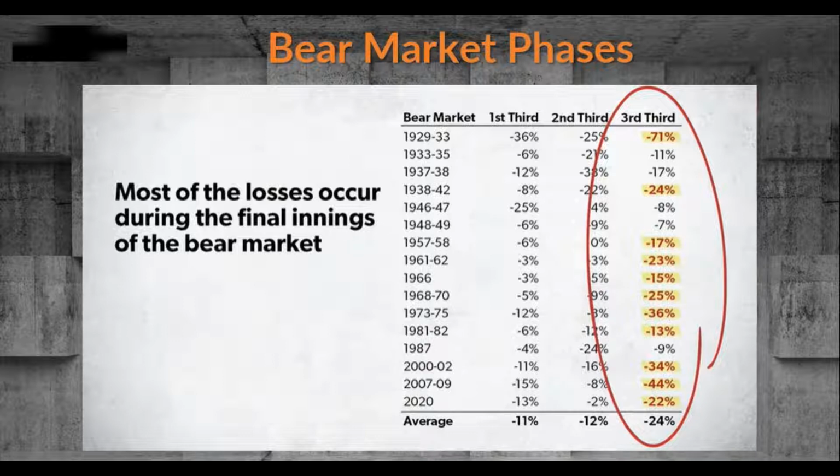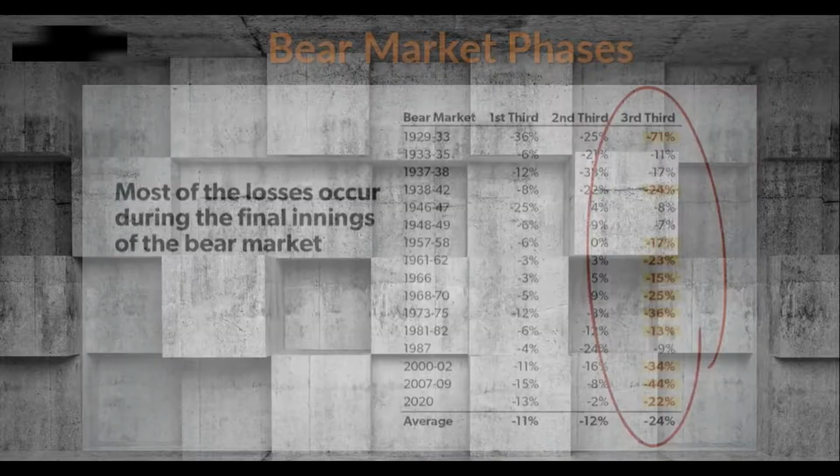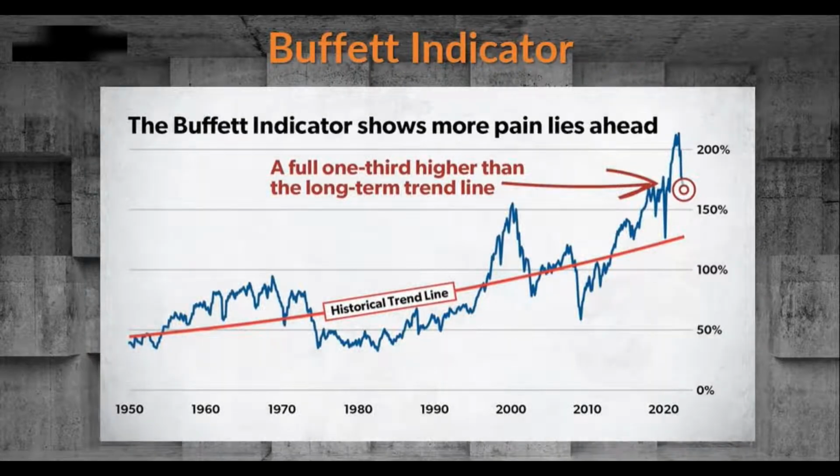Absolutely, that's a good point, and that's the time that you need to be waiting for and be prepared for. This is one final indicator as well. This is the Buffett Indicator, obviously created by Mr. Warren Buffett, and this really shows the trend line. The red line that you see is the historical trend line following the U.S. markets, and usually Mr. Buffett says that if the stock market has gone way above this trend, usually it'll pull back towards the center of this.